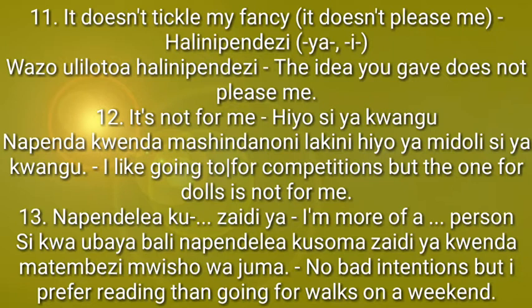Number 12, it's not for me. Hiyo si ya kwangu. An example, napenda kwenda mashindanoni, lakini hiyo ya midoli si ya kwangu. I like going to or for competitions, but the one for dolls is not for me. Why? You dislike dolls so much.